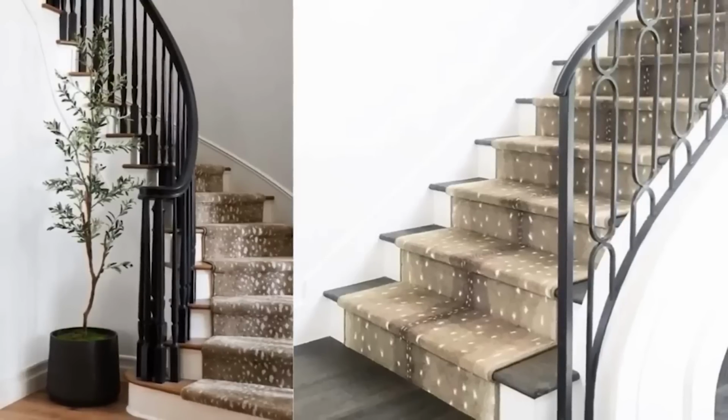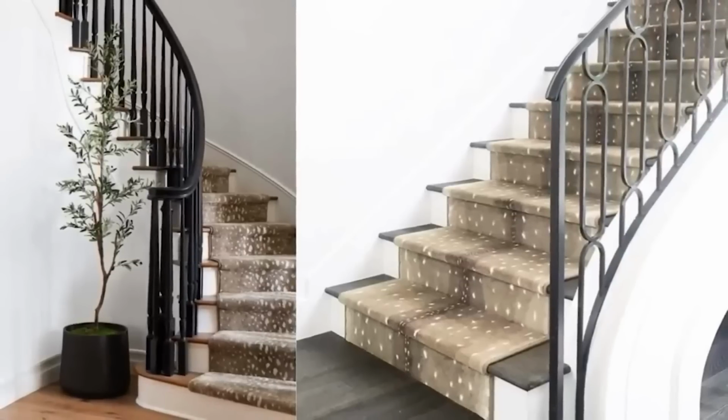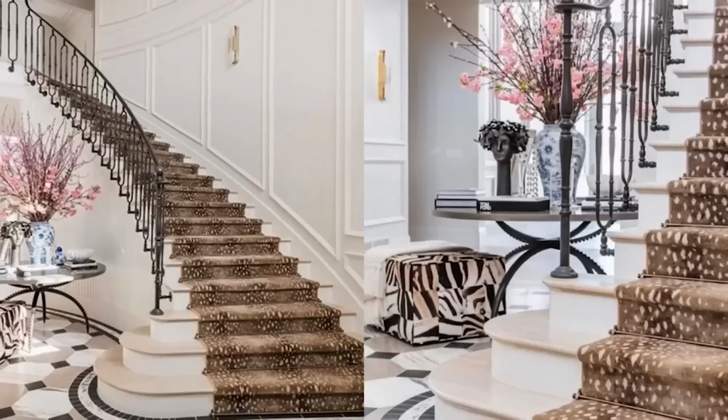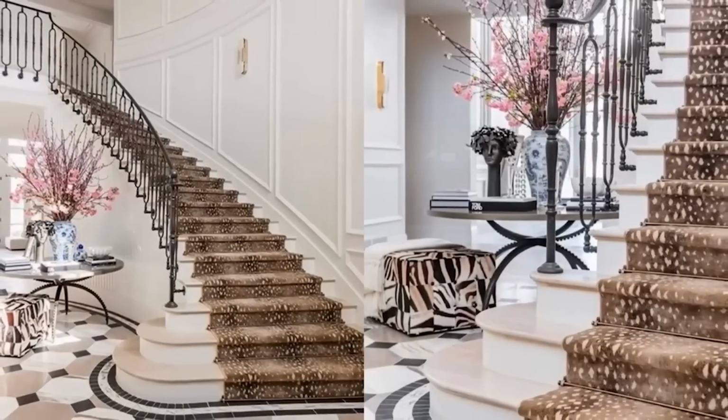But if that's not an option, especially budget-wise or other reasons, I have this plan, and you're either going to love this or hate this. This is going to be very taste specific. I think it looks really nice, luxurious, and expensive to do some kind of pattern carpet on your staircase, whether that's wall to wall or as a runner. That is something that I'm still kind of sorting out.